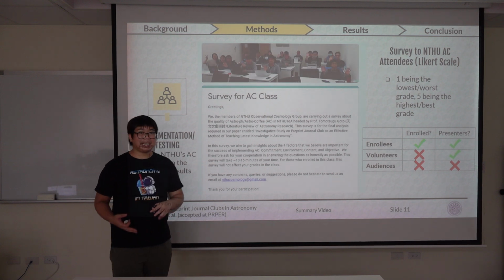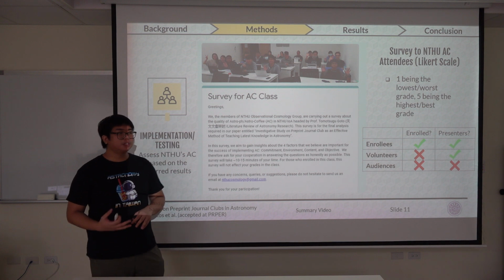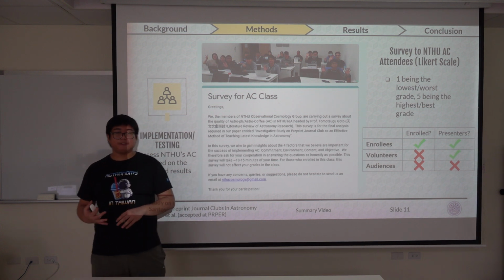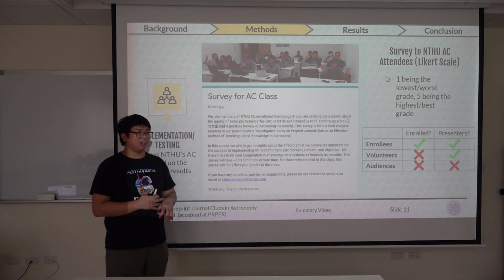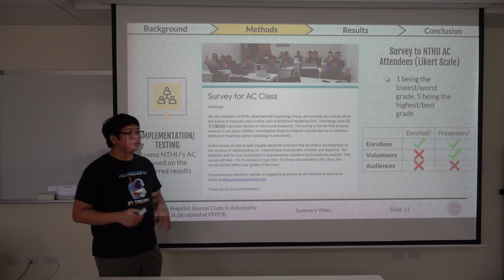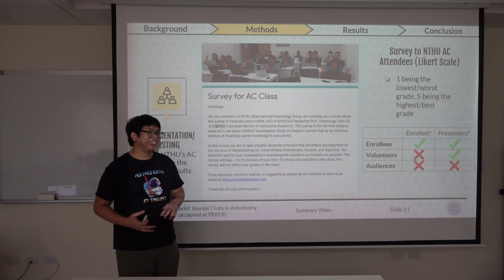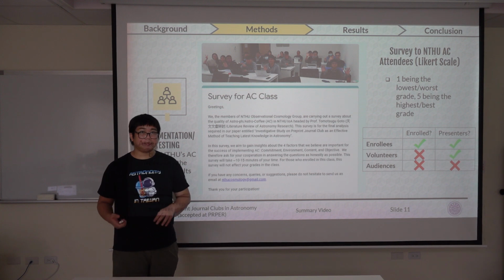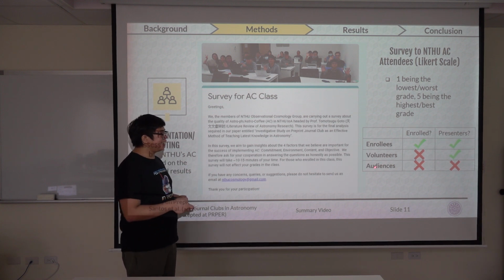So after the implementation last semester, we sent a survey to the participants to ask them to grade the factors that we pinpointed in our data collection previously. So we used a Likert scale to grade these factors. And for statistical purposes and analysis, we divided the participants into 3 groups. So we have enrollees, volunteers, and audiences.